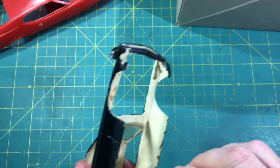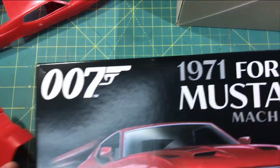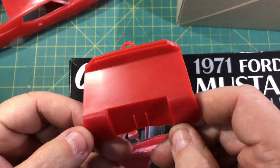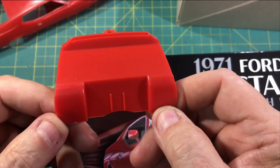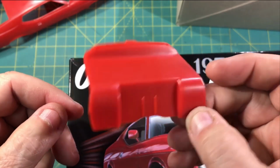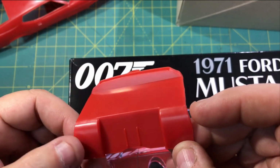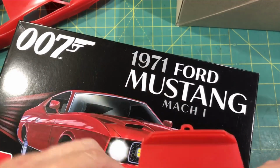So what I wanted to ask is, if anybody has the 007 kit and you built it box stock and you're not using this part or the race car parts, I would be willing to purchase them and pay for the shipping. So if anybody's got one or two of these, I would appreciate that. And like I said, I'll be happy to reimburse you for that and the shipping. But anyway, very cool, very cool.